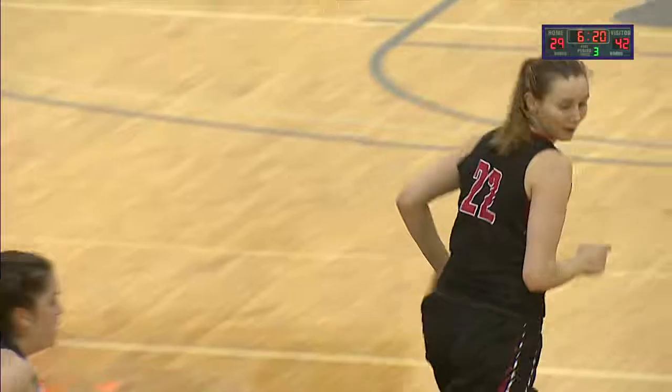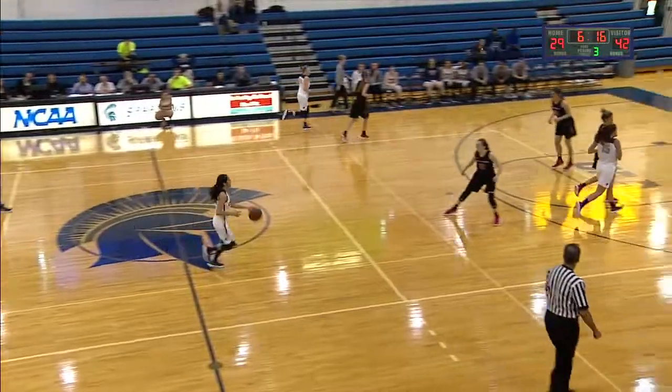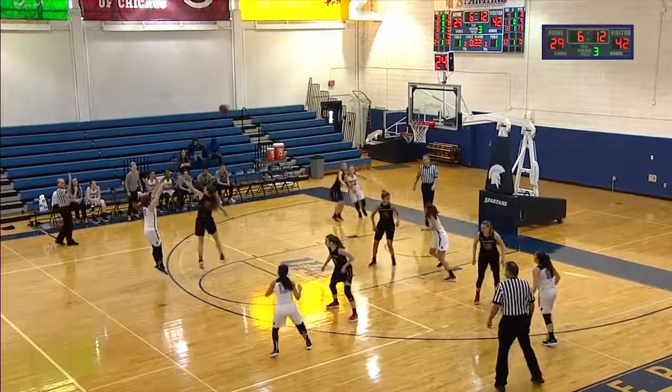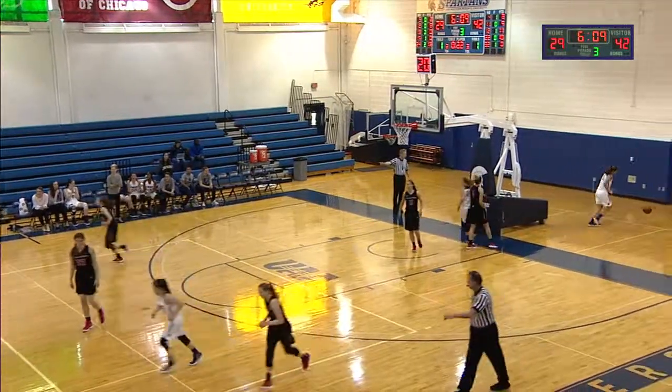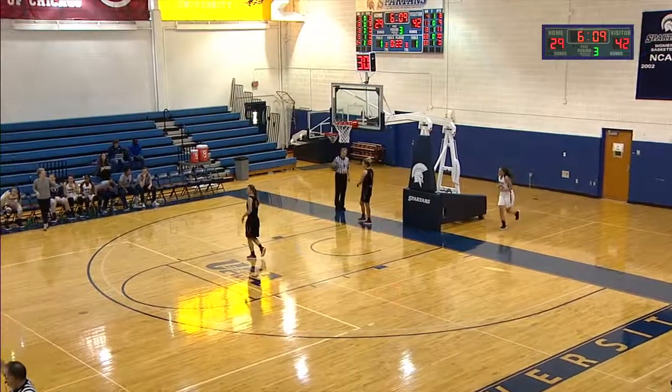Tough shot. Boy, Michaela Falaire hit that 16-footer with hands in her face. Ambergy for three. She's been hot. Missed that one short. Didn't hit anything but the bottom of the net after missing the rim. So the Tartans will get it back.